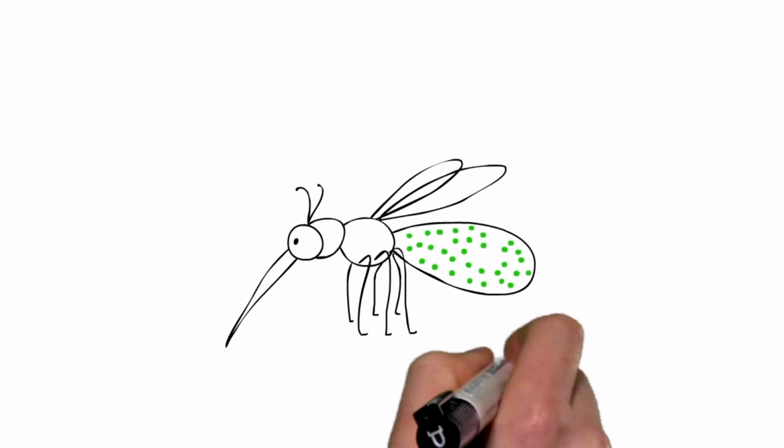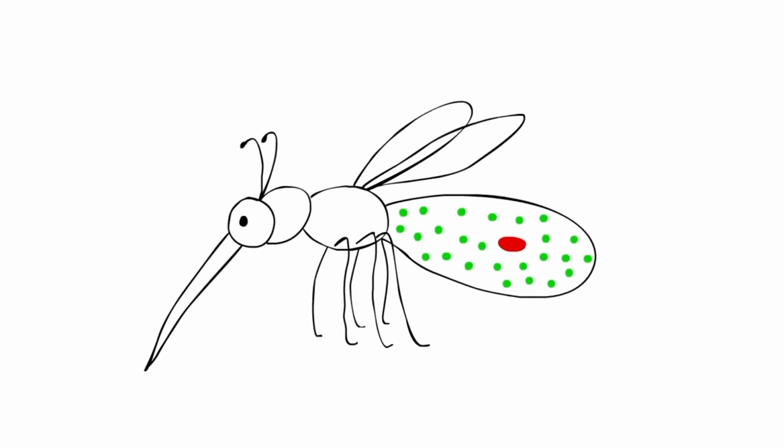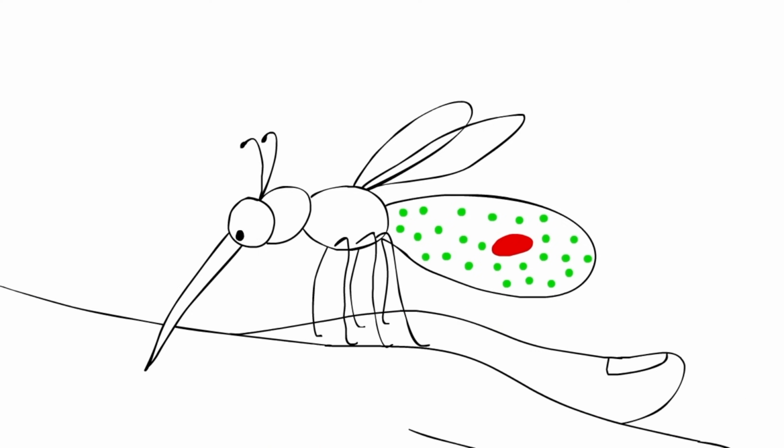We then took the mosquitoes that contained Wolbachia and infected them with dengue, and found something really exciting. The virus didn't grow well in the mosquito, and if it can't grow, it can't be passed between people.